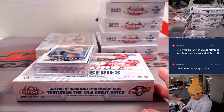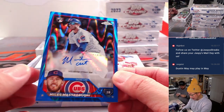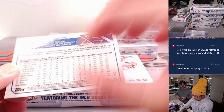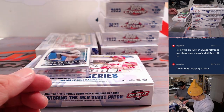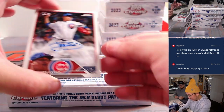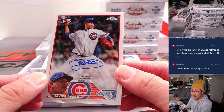Dun, dun, dun. It's Miles Mastroboni. Blue Ray Wave autograph, 96 out of 150. It's Chad Daw with the Cubs. And then behind, another Cub, Javier Assad, rookie autograph. Go Cubbies in this one.